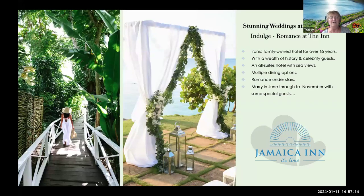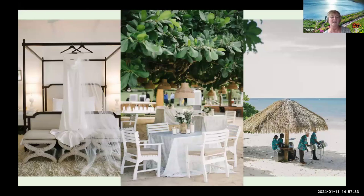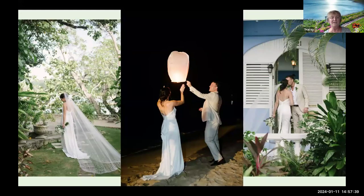For those of you that book weddings and feature honeymoons and romance, Jamaica Inn is really a timeless hotel, and romance is definitely number one on our list. Having been in the same family for over 65 years, we have hosted a lot of weddings, whether they're very small, just two people, very intricate, or whether they're a little bit bigger.